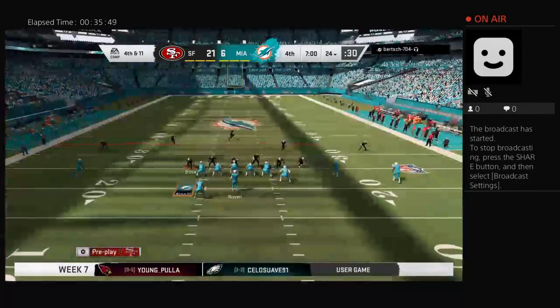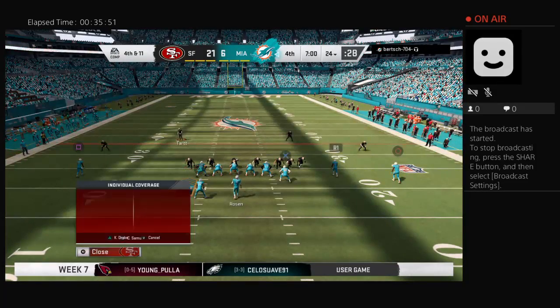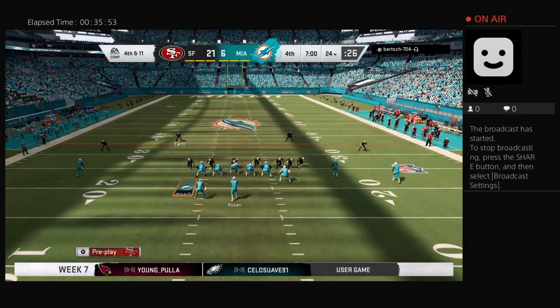And they're indeed going to go for it here on 4th down. So, trailing here in the last quarter. Let's see how this plays out.